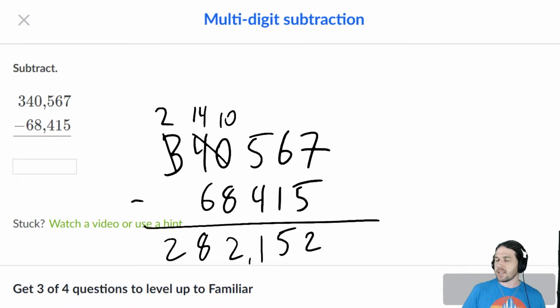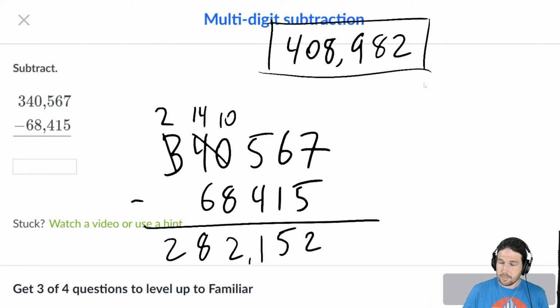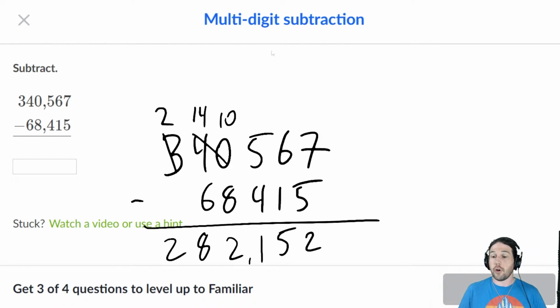However, I do want to point out a wonderful and also equally understandable mistake that One Silver Key just made. One Silver Key's answer was 408,982. And I love this answer because it's the kind of mistake that I would make. What they did was accidentally, I believe, add the two numbers instead of subtracting them. And that's totally, absolutely fair because we just did a whole bunch of addition a second ago, right? It takes the mind time to change gears. No shame in making mistakes.